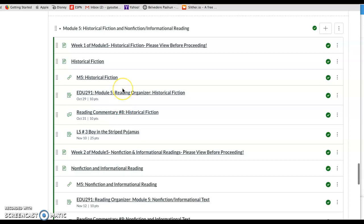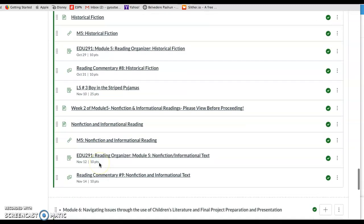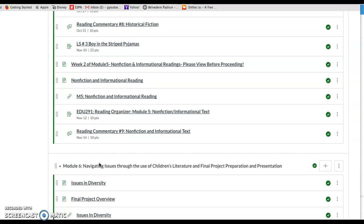You've worked extremely hard getting your 2 literature studies done almost back to back with The Hunger Games and The Boy in the Striped Pajamas. So thank you for that hard work, and you are going to be rewarded with a relatively light week this week. So let's go ahead and click on our Overview tab and see what we have in store.